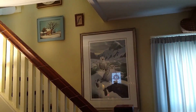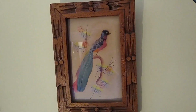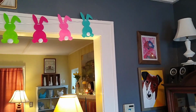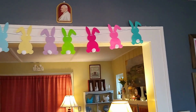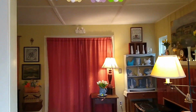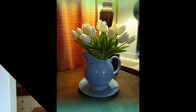Going up the hallway here, we have some more art, and a recent find of my husband's is this beautiful bird picture in the carved wood frame made in Mexico with a real tail feather. And now we're in the dining room, so just so that you can see the layout, there's a shot looking back out into the main living area.